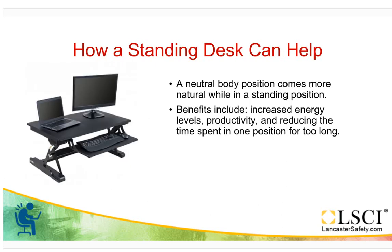Now, Kylie, I know this is an issue near and dear to your heart. If you utilize a standing desk, this can drastically help increase ergonomic benefits. A neutral body position comes more naturally while in a standing position, and other benefits come along with this option as well, such as an increased energy level, productivity, and a reduction of the time spent in one position can all result from utilizing a standing desk. That's right, Tyler. I definitely love my standing desk.